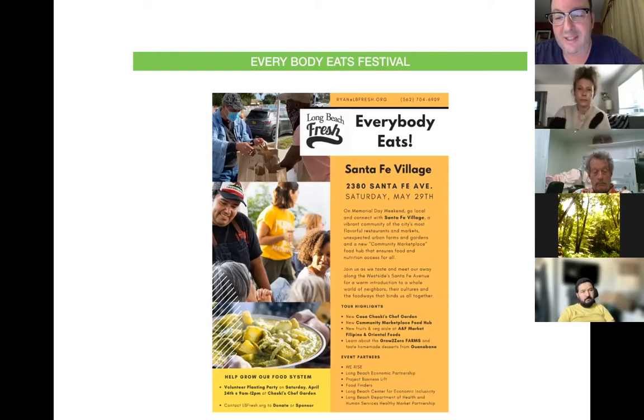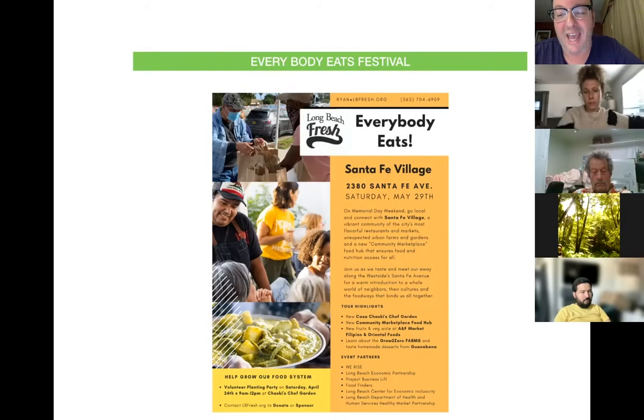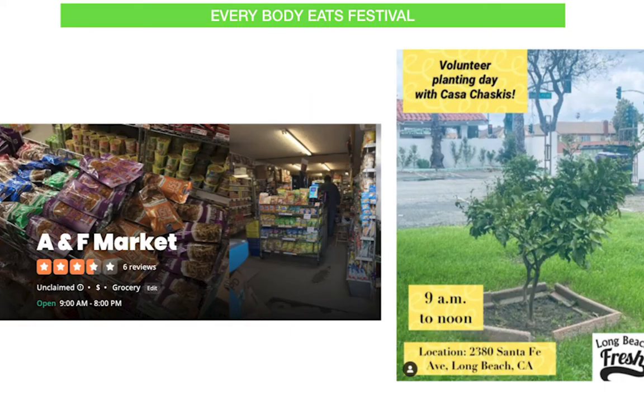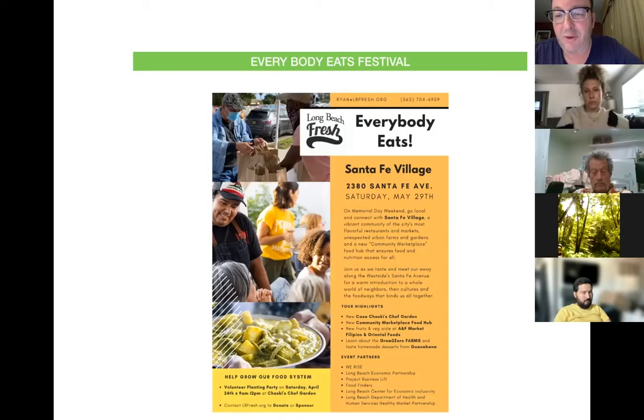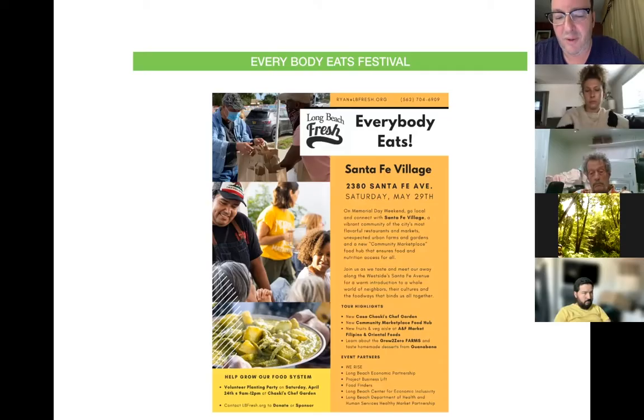Number one is the Casa Chosky's Chef Garden, which is well on its way. Number two is a community marketplace food hub that we're building with Food Finders. And I'll be showing you a little bit more about that in a minute. A third thing is some upgrades to a local Filipino market there that is selling fresh produce but has some equipment needs. And the city happens to have a program to help markets, healthy markets, upgrade their equipment. And so we hoped to help broker those upgrades.